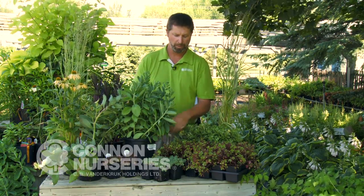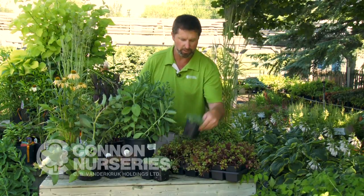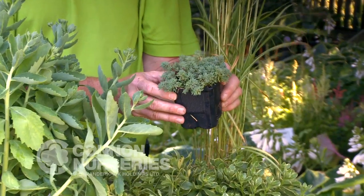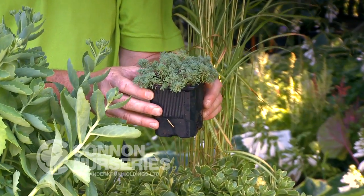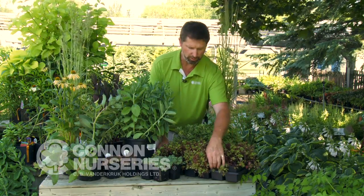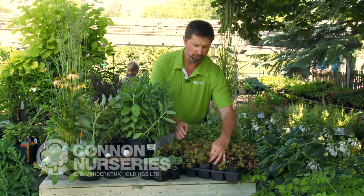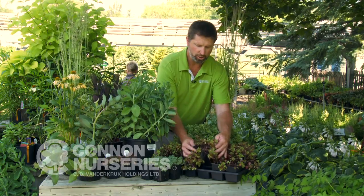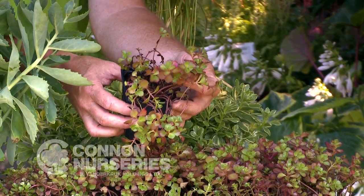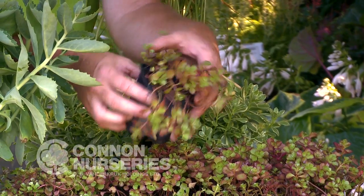This one here is one of my favorites, and it is called Capablanca sedum. It's a very nice blue color and very good ground cover. Next to them, we have Voodoo, and no, there's nothing magical about it. It's just the name. It is a very good ground cover sedum and has a hint of pinky purple on the edges of the leaves.